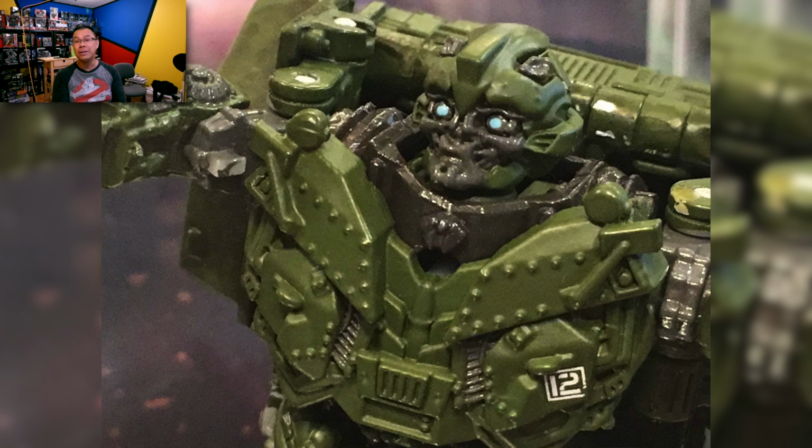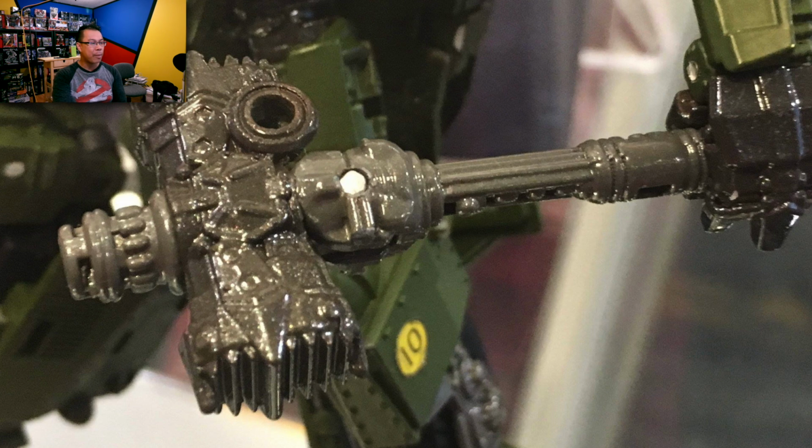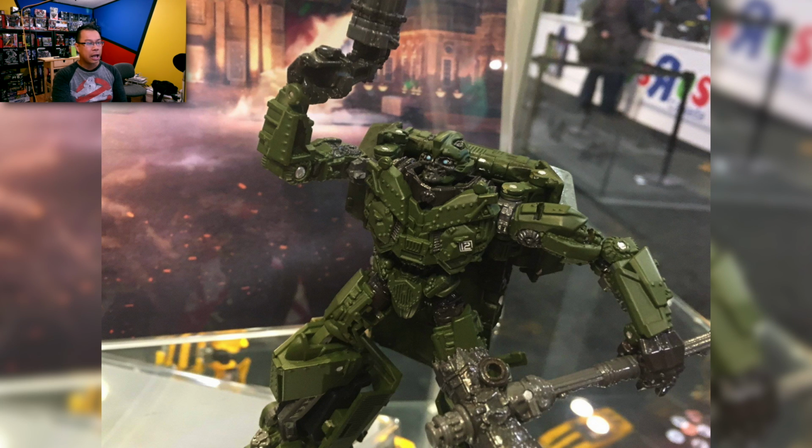There's a close-up of Bumblebee's head, his face, and it almost looks like you could replace it with Hound's head, and it would actually still look normal. There's a back. Once again, lots of kibble in the back. That's where he's really storing most of his car parts. And there's a close-up of the hammer, and there's another shot of him, and there you have it.